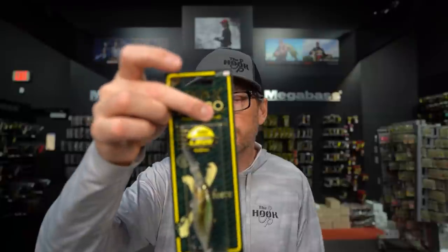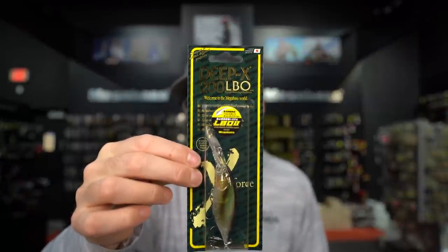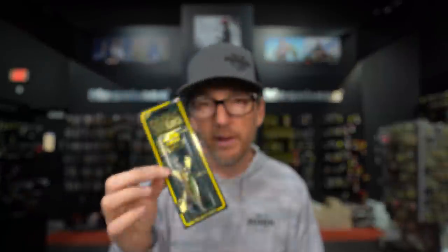Now, if I feel that they need something a little quieter, right? They're still not super juiced. They're still a little more laid up, right? That's when I'll go to this guy. This is the Megabass Deep-X 200 LBO. Okay, and this is a great one post-spawn, early summer.